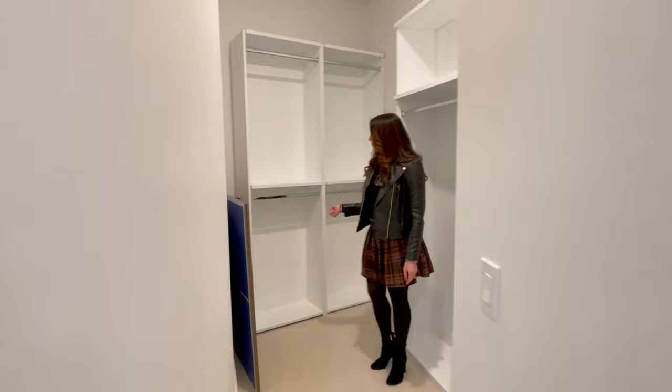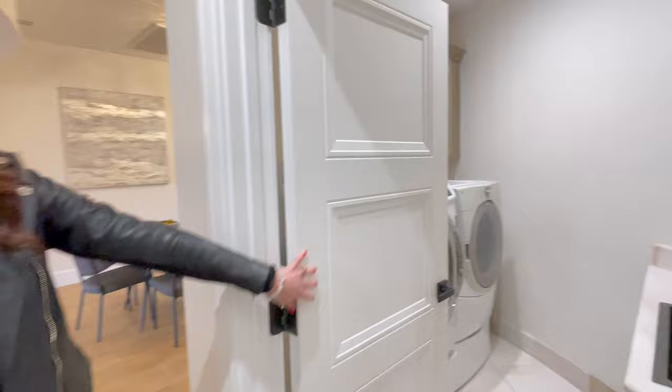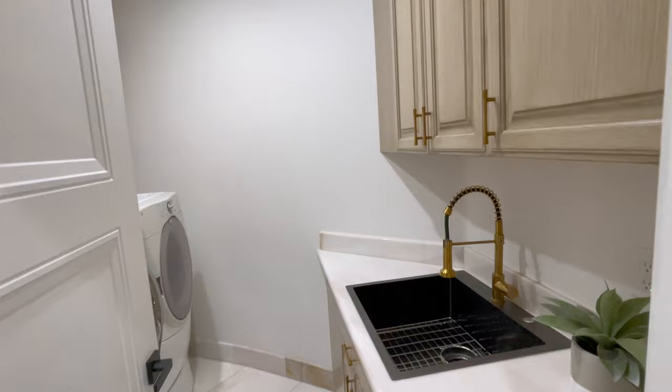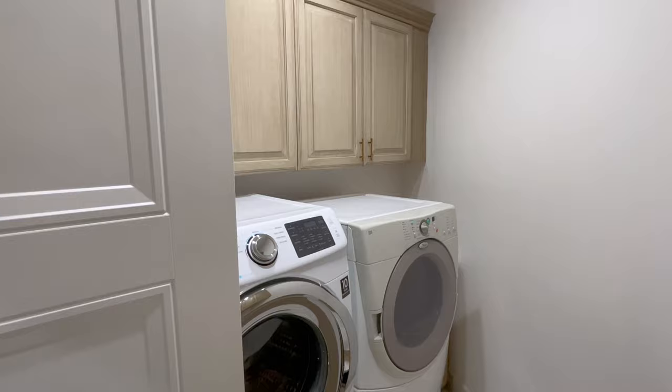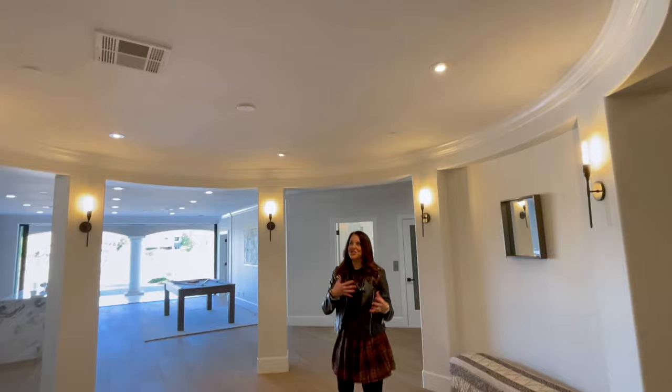So it's really a feature that we're seeing a lot of homes, a lot of buyers are wanting in their homes, is to have some sort of multi-generational living. This home has it. And then just off there, right next to the multi-generational living suite, is your additional laundry space. So that is a perfect location for that as well. You've got plenty of storage. You've got the nice sink and great cabinets. I love this. I love the arches in the home. I don't know. I feel like the energy just flows really well in here.